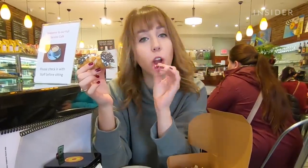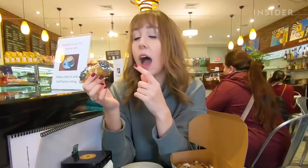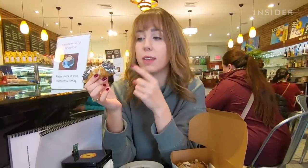This is definitely my favorite shell of the day. It is that perfect balance between flaky and crunchy. The ricotta filling is sweeter here than any other place. It has the graininess of a fresh ricotta. I think it tastes great in this. It definitely, to me, tastes like a real, honest, sweet cheese.